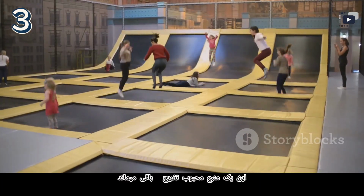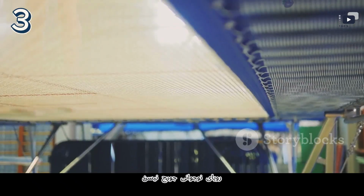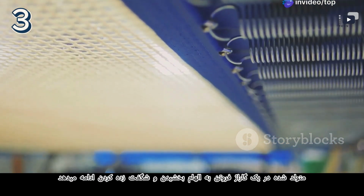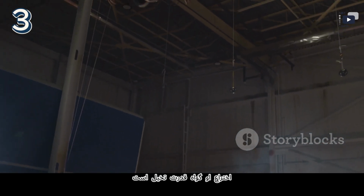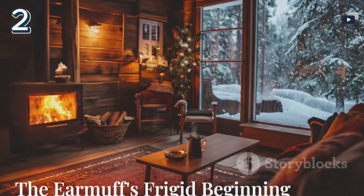It remains a beloved source of recreation, fitness, and pure joy for people of all ages. George Nissen's teenage dream, born in a humble garage, continues to inspire and amaze. His invention, a testament to the power of imagination and perseverance, continues to defy gravity and touch the sky.